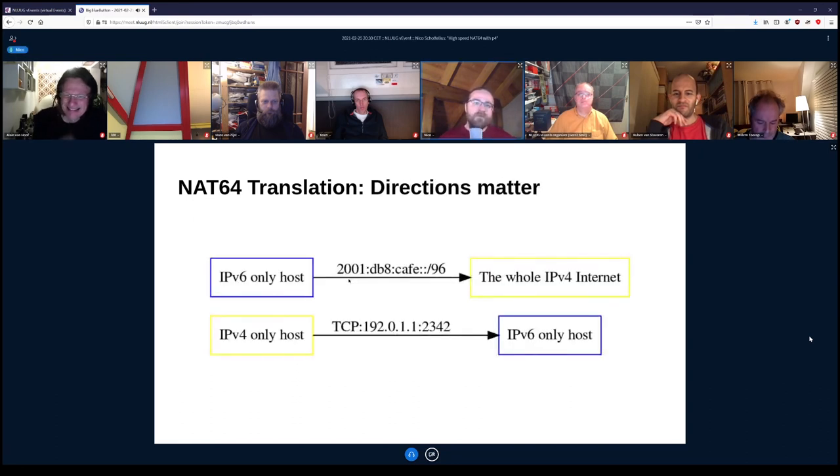So one thing that comes up very quickly is that directions matter. From an IPv6 only host, well, it's so easy to address the whole IPv4 internet. It's just a tiny bit. There's 32 bits in there. They are nothing in IPv6. If you're coming from IPv4, well, you do need to do some stateful mapping because there's just not enough IPv4 to address just a part of IPv6. So that's interesting. It's a bit like the opposite way here.